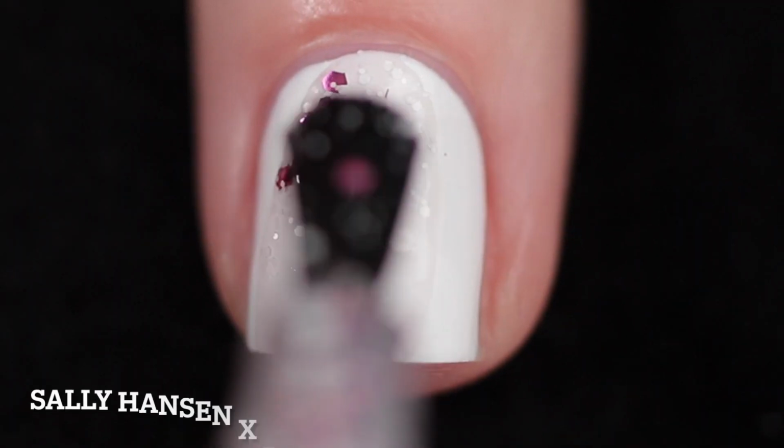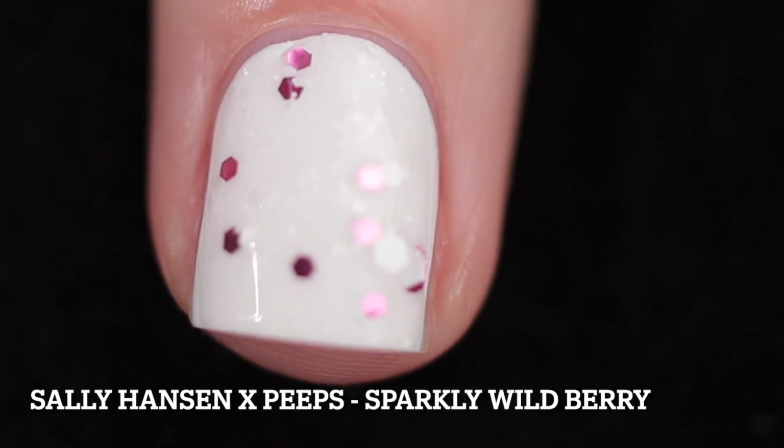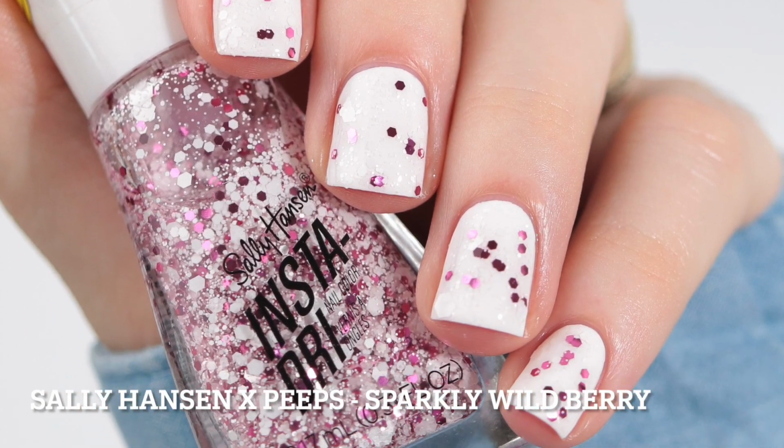And the last one is Peeps Sparkly Wild Berry. This is a glitter topper. We have some raspberry pink glitters, metallic glitters, and then matte white glitters in various sizes. I decided to apply 1 coat of this over the Peeps White, and I actually really like it. I was kind of thinking to myself that the whites in this glitter topper were gonna get lost over this white, but they didn't, and it just looks so clean, and I'm kind of obsessed with the way that it looks. I haven't tried it on the other colors, but I can only imagine it gets better and better. I did add top coat for shine, and removal is going to be difficult with that because it is a glitter polish.